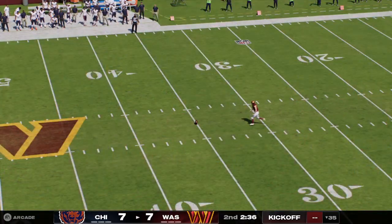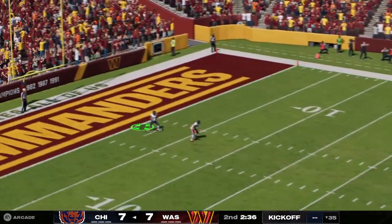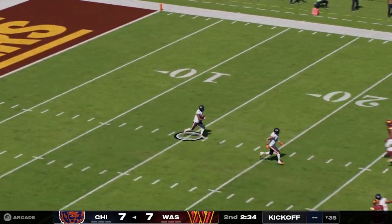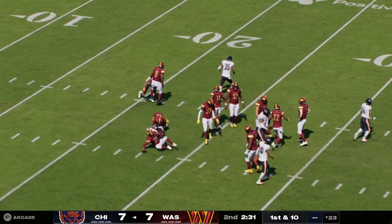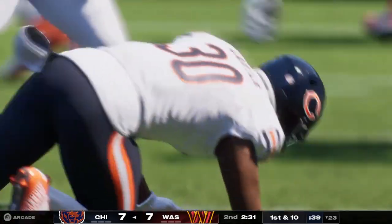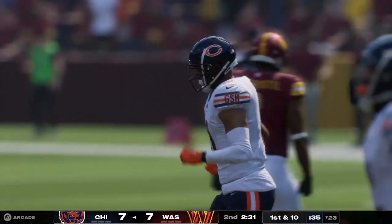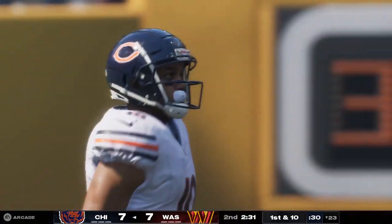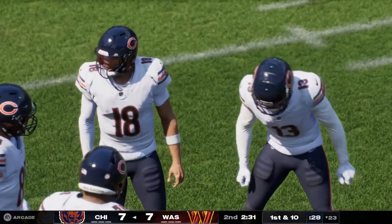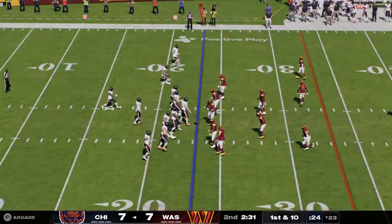Each team one possession, each team a score. 7-7 as they kick it off. DeAndre Carter on the return. He'll get this past the 20 before he's brought down shy of the 25-yard line. The Bears offense ready to get going with their 2nd possession. They'll try to break out of this deadlock. We are all even at 7 as they start this drive, 1st and 10.